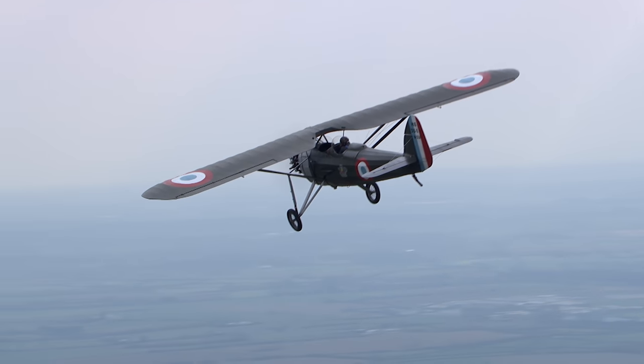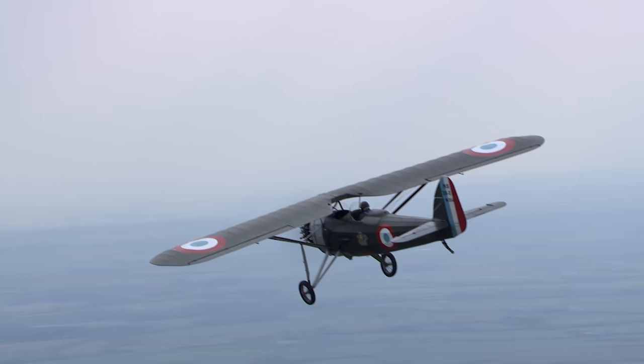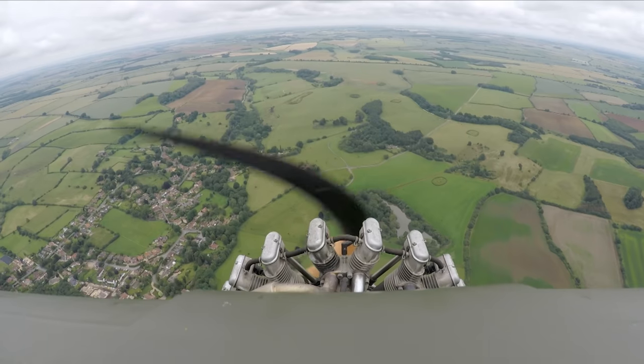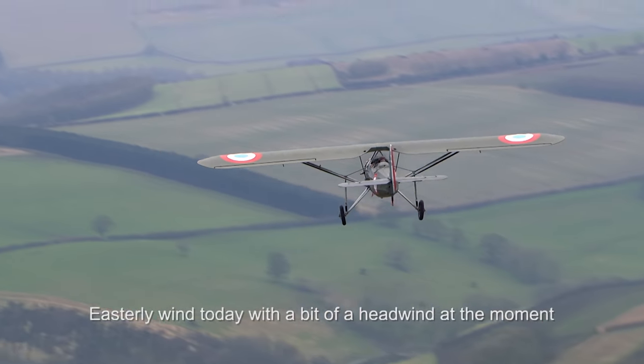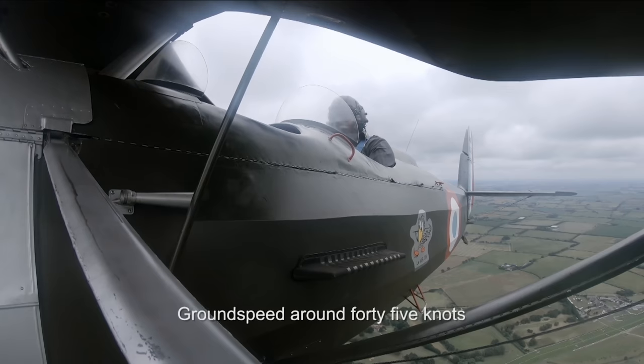Usually James flies a Boeing 737. Today, he's trying to get the hang of 1930s air travel. Easterly wind today with a bit of a headwind at the moment. Ground speed around 45 knots.